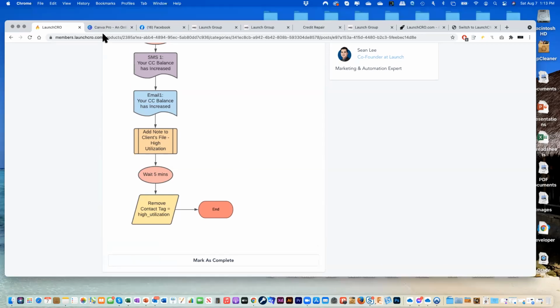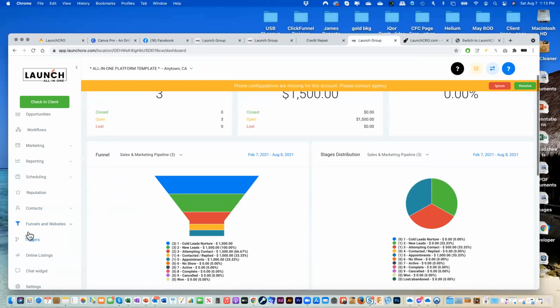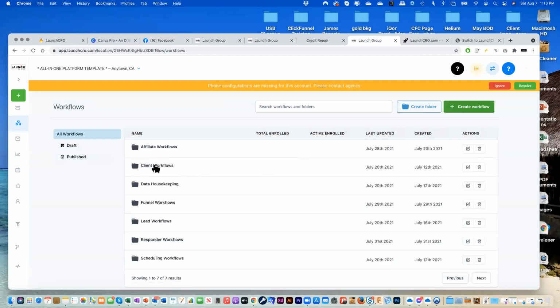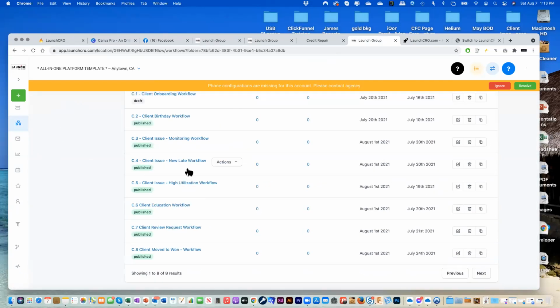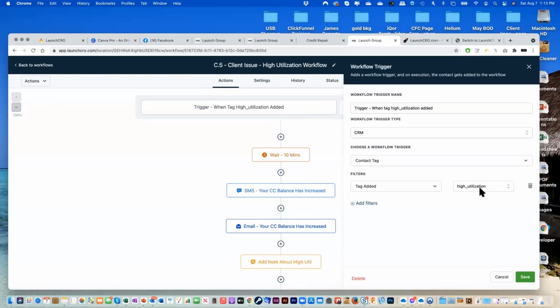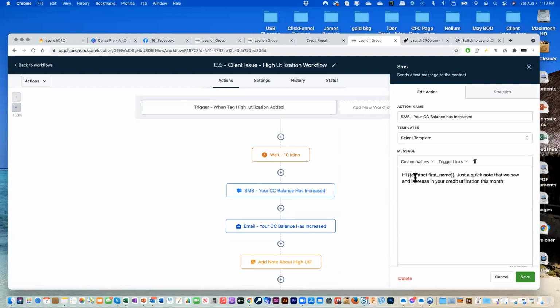And so let me show you in practice what that looks like inside the system. I am now in workflows. I am now in client workflows, and I am going to go down to high utilization. This is what it looks like in the system. You can see where the tag high utilization is added. Then it's going to wait 10 minutes, like we said. It's going to send them an SMS message after 10 minutes that says, "Hi, first name. Just a quick note, we saw, and that should be a typo, saw an increase in your credit utilization this month."